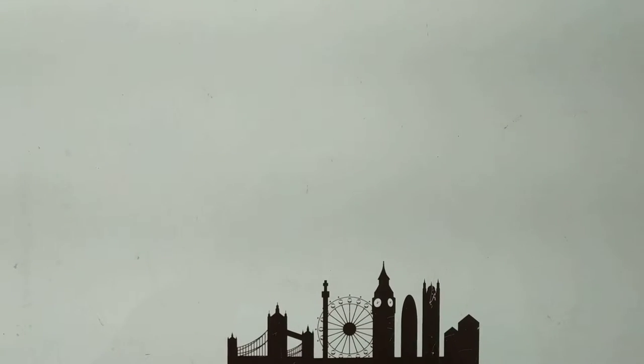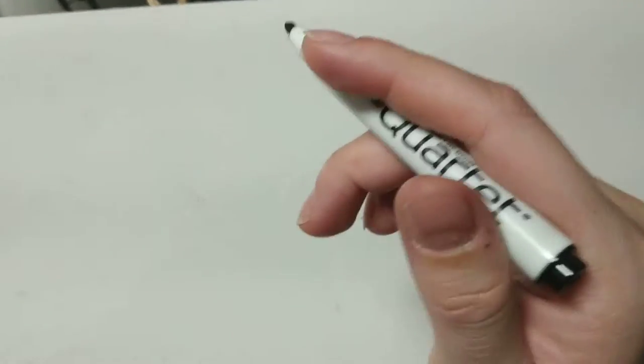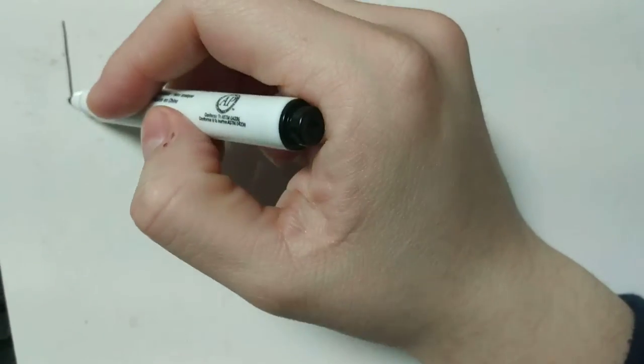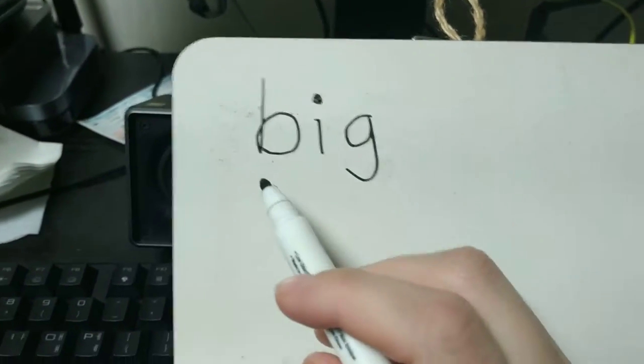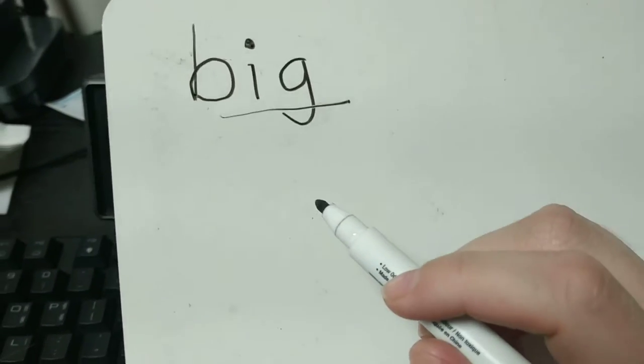Today, short vowels, letter I, sound I. Let's first start with the word big. B. Big. B. Big. Big.